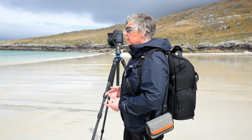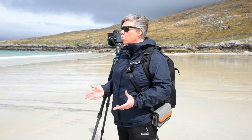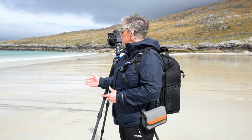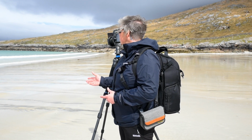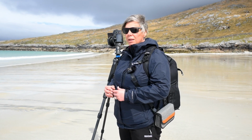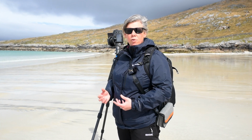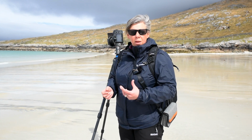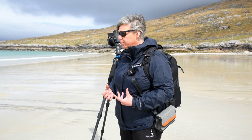So high tide isn't till 8:30, but that's really good because it gives us that opportunity to get out onto the beach. So the tide at the moment is quite calm, but every now and then you get a little bit of a decent wave coming in, which I'm hoping when we get a bit closer to these rocks, it'll give us that nice texture in the water.